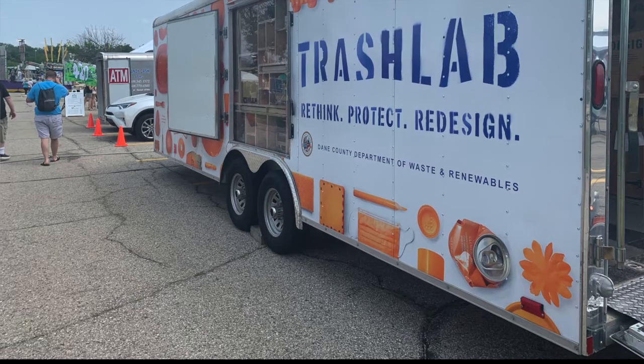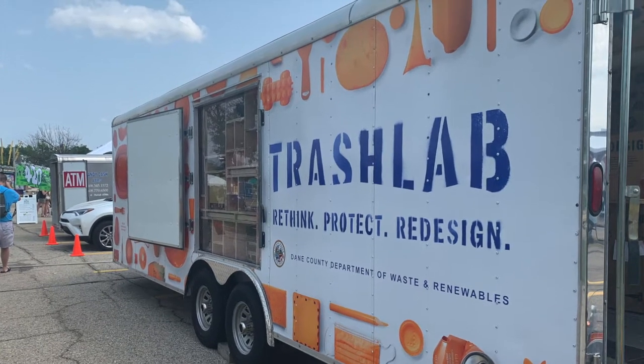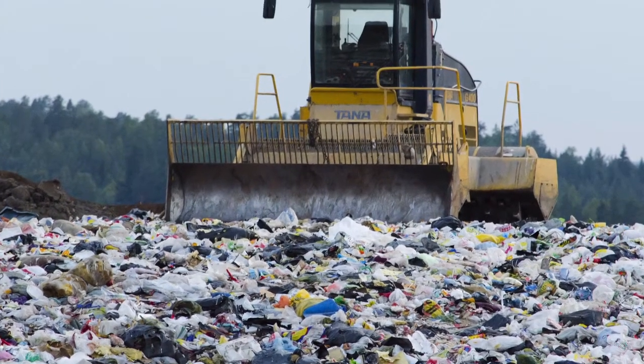Yeah, absolutely. It's one of my favorite projects I've worked on thus far. So always happy to talk about it. So the Trash Lab, like you said, is a mobile exhibit housed in about a 27-foot long trailer. And inside we have about 10 exhibits and models and games and videos and interactives that all seek to share with the community what happens to your stuff after you throw something away? Where does it go? What do we do with it and why? And what is the future that we hope to create when it comes to managing our stuff?